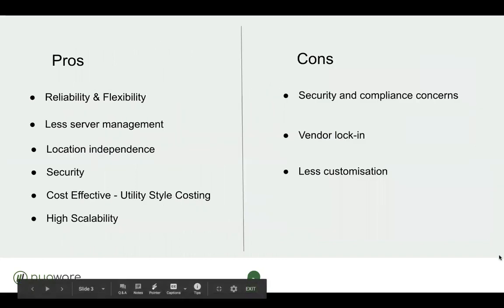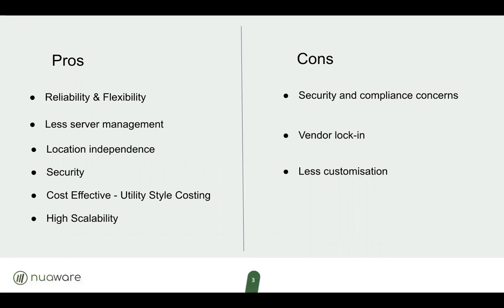So some of the pros, it's very reliable. Obviously by sharing a large number of computing resources with other businesses, if one goes down, it goes to another one. So they have those computing resources that if there are any sort of failures in the system, it would automatically move over to another server.